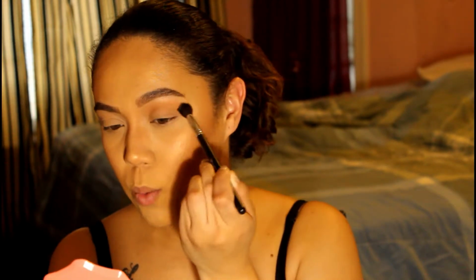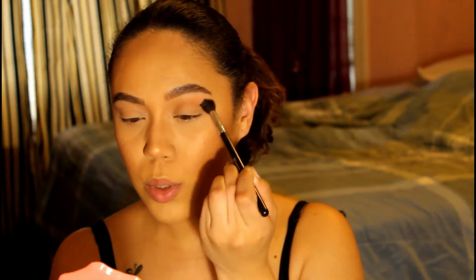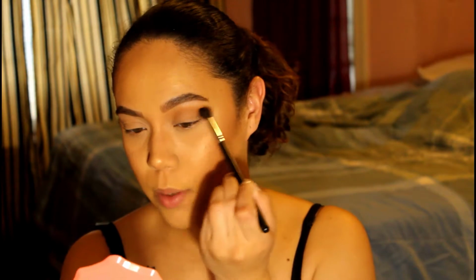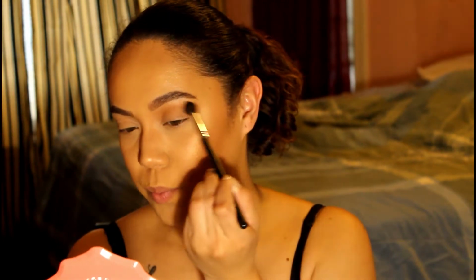I noticed that when I used the blue on my lid, I was just like, where is the pigmentation? Everyone has these beautiful, amazing looks with this blue from the palette, and it's just so pigmented, but I wasn't getting it. And then I was like, okay, let me try with my finger and see how that works. And once I put it with my finger, it worked amazing, and it was just beautiful.